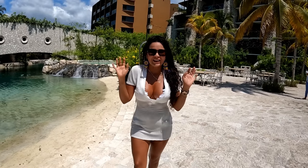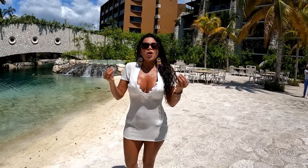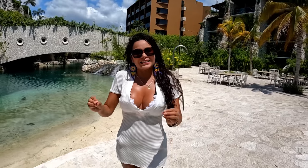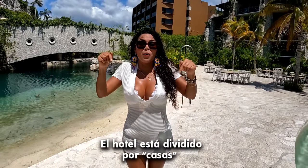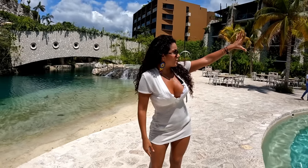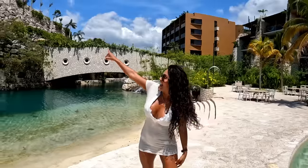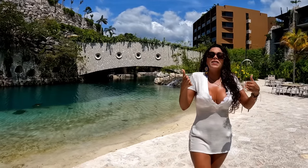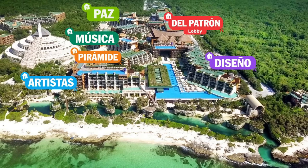Family, before we start this tour, I want to tell you how the zones are divided inside the hotel. This hotel is divided by houses. For example, right now I am in Casa Pirámide, and all these rooms have a view of this pyramid in front of us. It is also the Casa de la Paz, where the spa is, and that is the farthest house of the whole hotel.